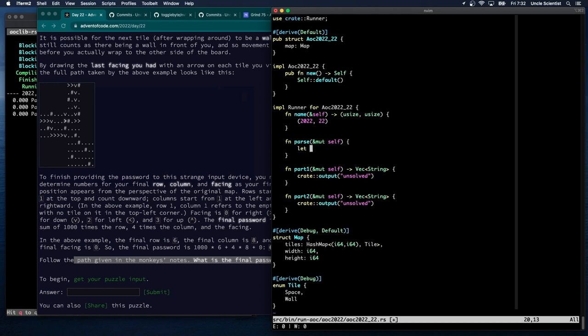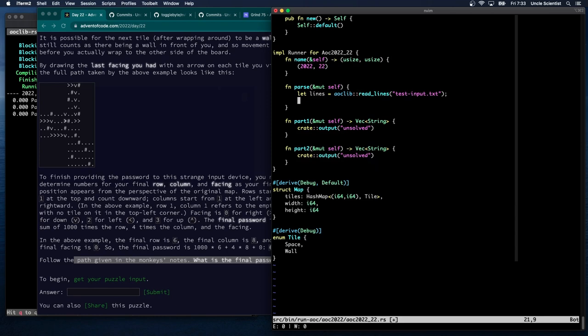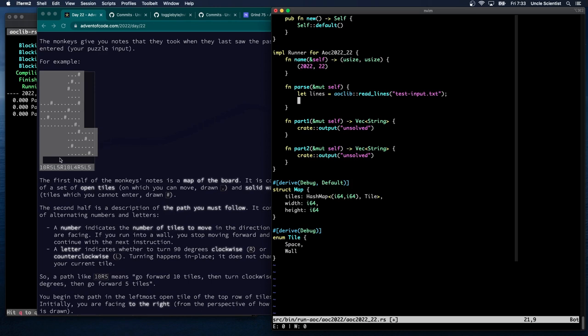So here, let lines equal AOC lib read lines, test input dot text. Now, one of the things that this read lines thing does is it eliminates blank lines. So we have to be aware of that. There's this blank line between the instructions and the map. So I think we just detect a line that starts with a digit, and we should be good.